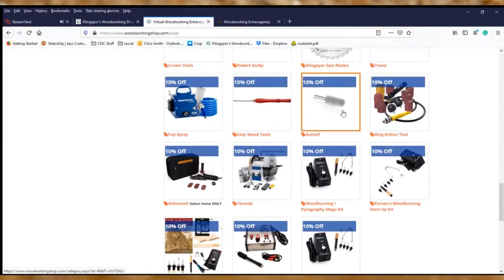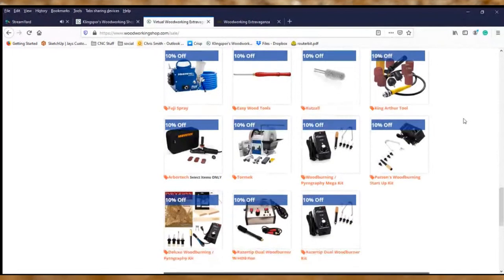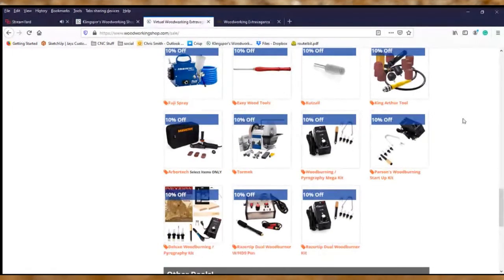Absolutely. And we have Cutsaw joining us 2 days next week. So that'll be fun. And King Arthur's joining us as well. We've got Nick Agar. He's going to be demonstrating the Merlin 2, but 10% off. Can't beat that. You can see, man, the deals are almost too much to mention, but we're still going to mention them. And then Arbortech has come out with their new power carver, and I believe it has gotten here just in time for the extravaganza. We were waiting on it.